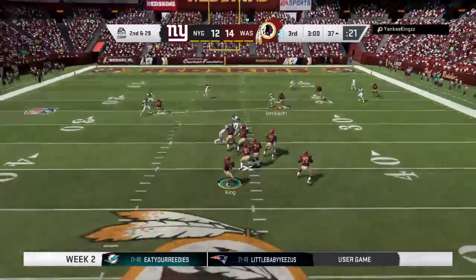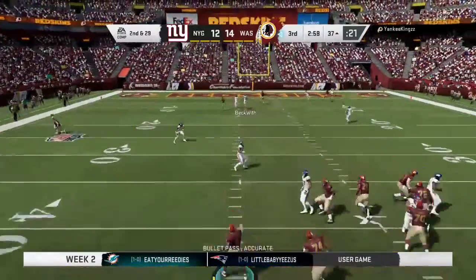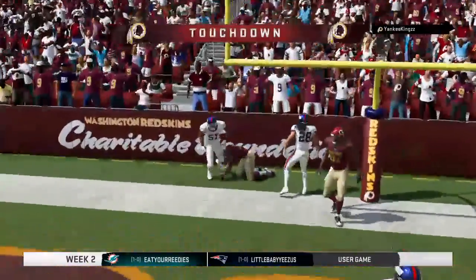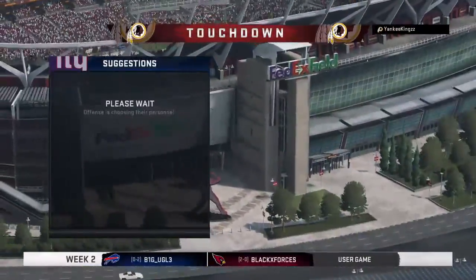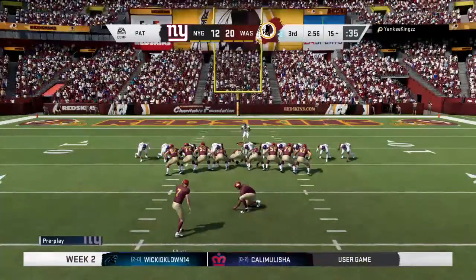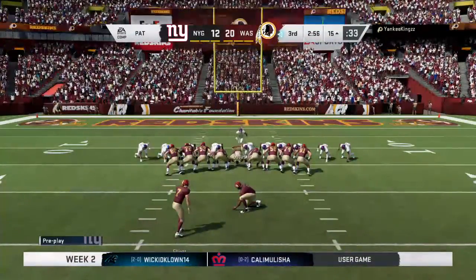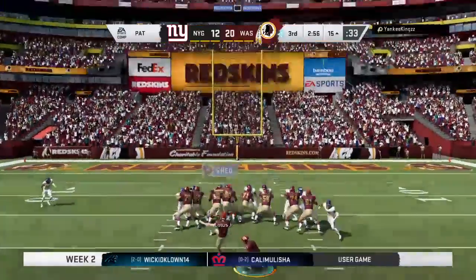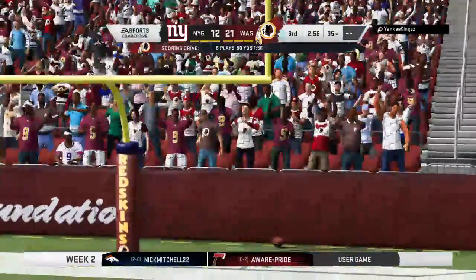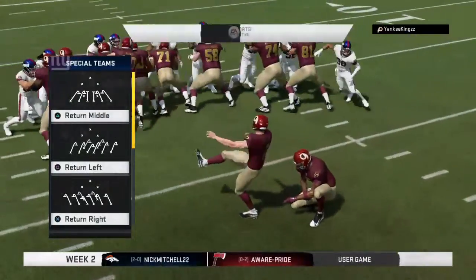Here's King. Off play action. He lets this one fly toward the back. And this is taken in for a Redskins touchdown. As his guys are in for 6. And the Redskins are able to stretch the lead out further. Elliott good on the extra point, and that makes this a 9-point game.